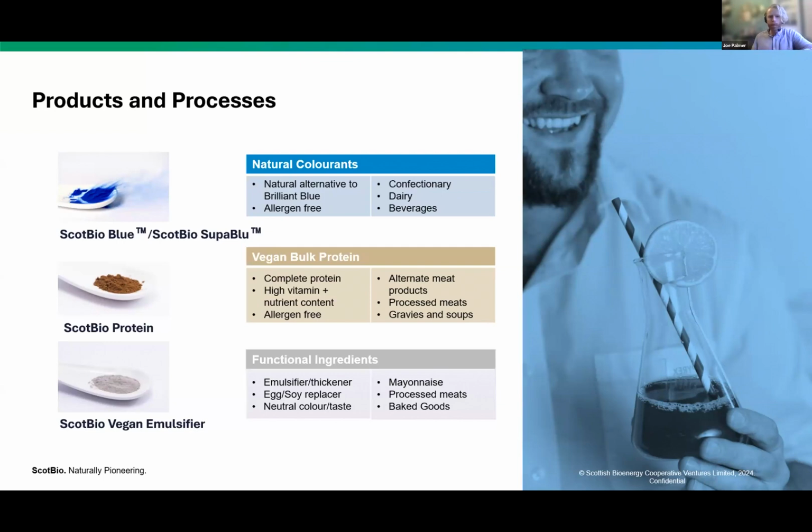So when we make that blue, we have quite a large amount of biomass left over, and one of the main remits of my work from when I joined Scott Bio was to find ways that we could utilize this other biomass. So we're hoping over the next few months to launch these two other products. Firstly, Scott Bio Protein, which is a nutritious, complete protein. It's roughly about 70% protein for use in alternative meat products.